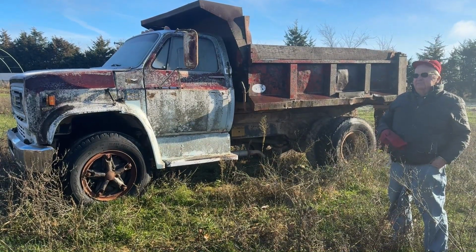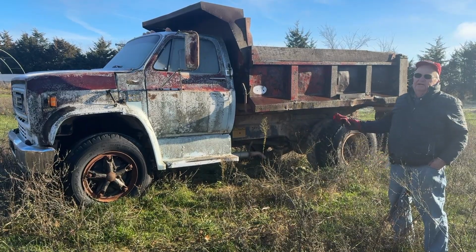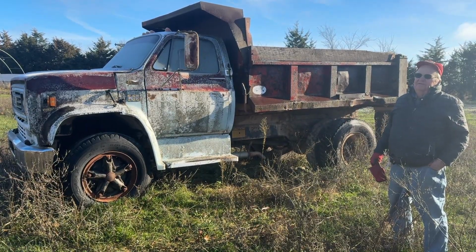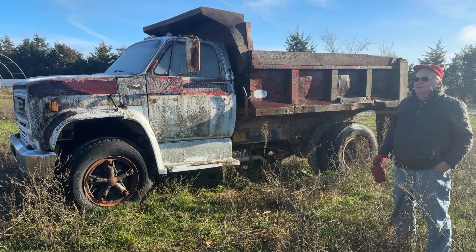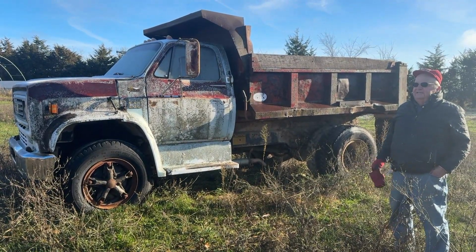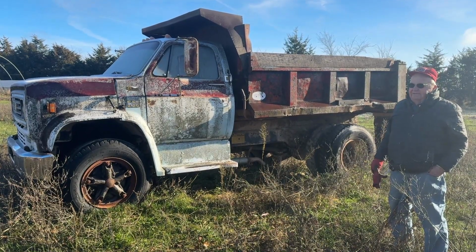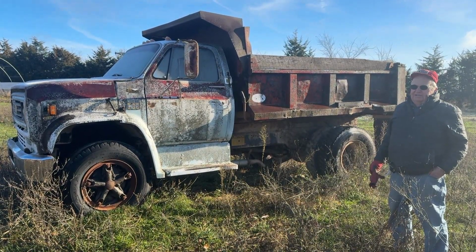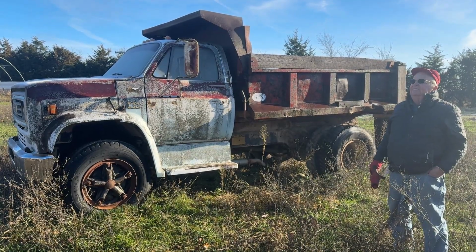The plan is to put that engine and 5-speed into this truck. And this truck hasn't run for probably 3-4 years now. It probably would have been a simple thing to fix, because this other mechanic said it had a water leak, and he said just put new head gaskets on it. And we never did that.